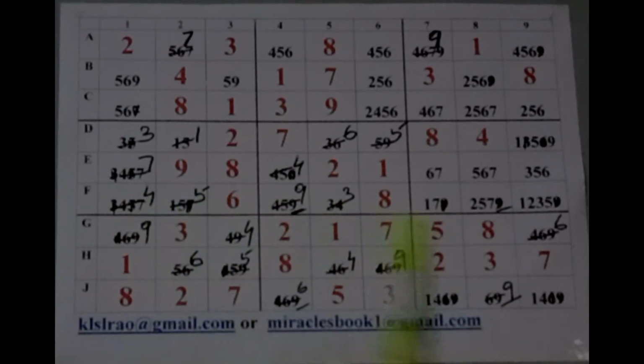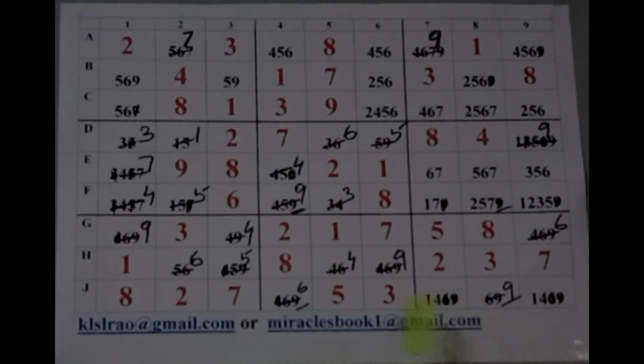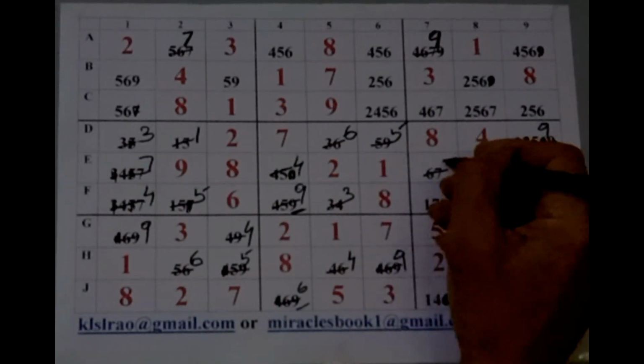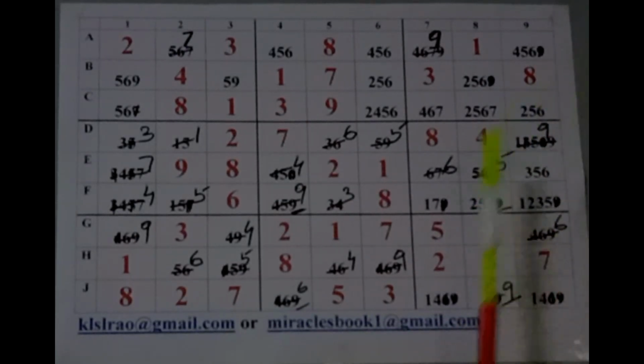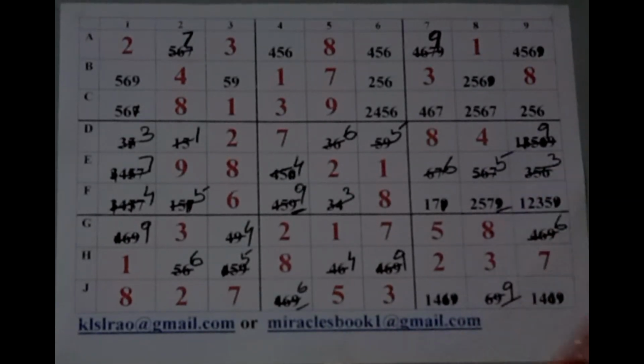And what else? Row D is having just one vacancy there. This 1 and this 5 can be deleted here. So what remains is a number 9. Okay, and then let's correct this. This row is number 7, can be deleted here. You get a 6, and 6 and 7 can be deleted here. So what remains is a 5, and here naturally 5 and 6 can be deleted. You get a 3, okay.